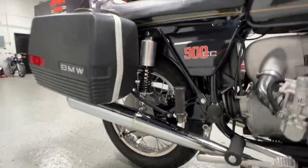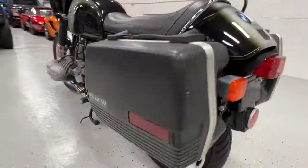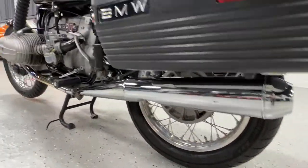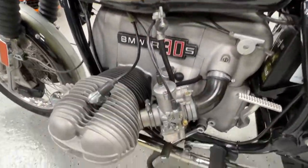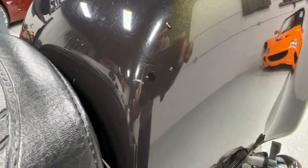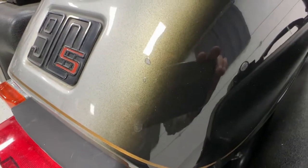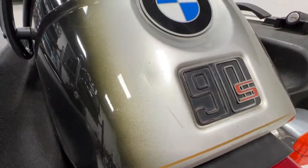Chrome mufflers are in great shape. You know, being it's a very nice driver, it's got a handful of minor blemishes right here on the front. I think on the tank there's a very small one over here on the right-hand side. And on the back there are just a couple very minor ones. Not bad.